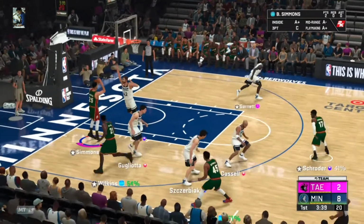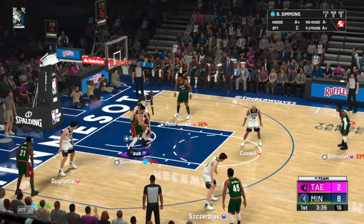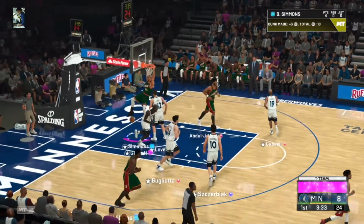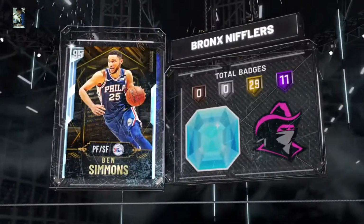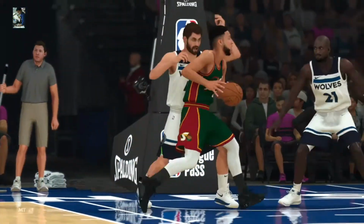Pass to Simmons. First quarter of play with about a... Wow, hammering it in! How can you not love Simmons? I mean, some of the dunks he pulls off are insane.